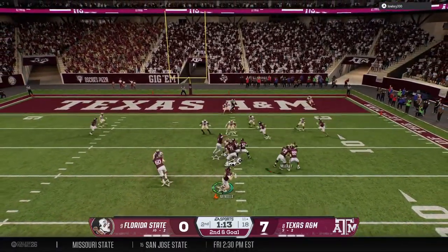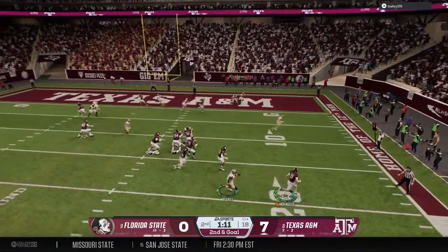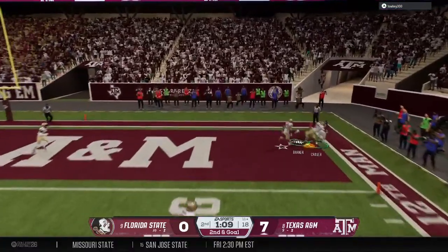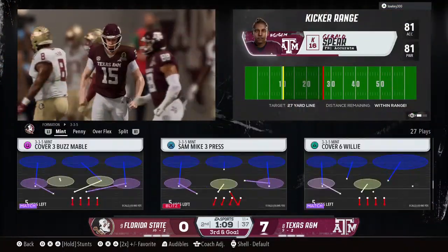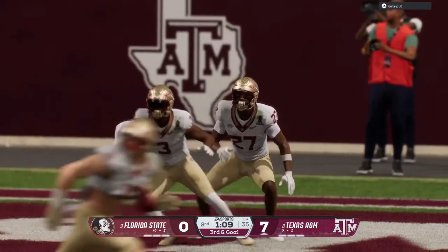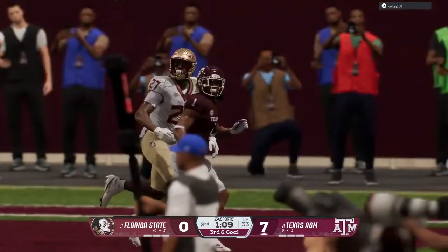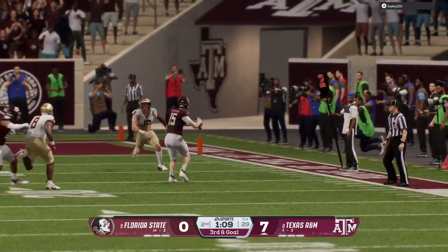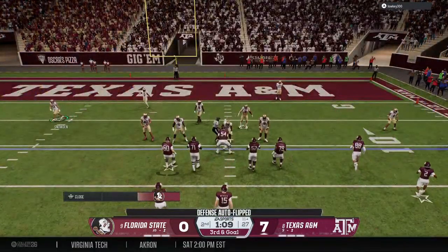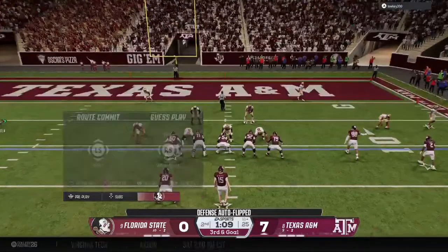Dropping back, it's Mendoza. Bringing pressure. Looking to the end zone. Looking for a touchdown, but it's incomplete. Really good job here by the defense in coverage. Did a nice job here of staying in phase with the receiver. There's no chance for a completion at all. Great job by the defense so far. It's 3rd and goal from a long way out.